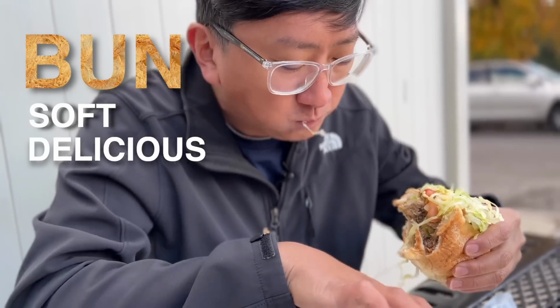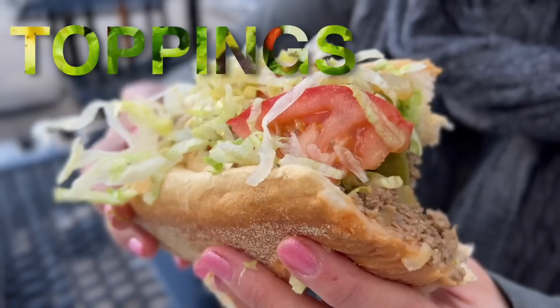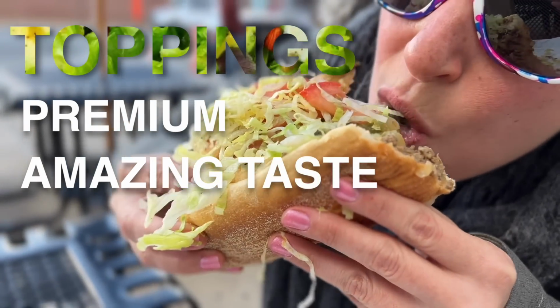Wow, this is very, very good. Initial reaction, bread, soft, delicious. The meat, exactly how I like it. Super shredded, super small. The toppings are premium, cooked down, taste amazing. I think we're hitting really high right now.